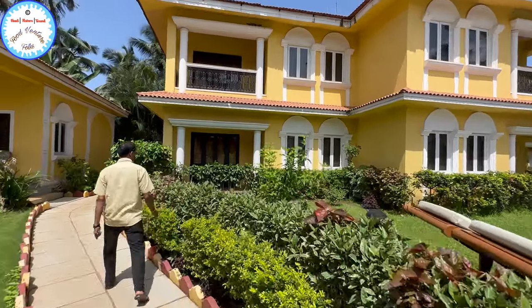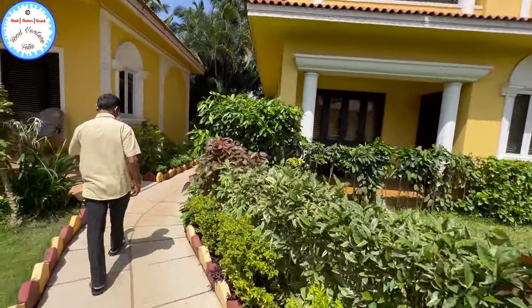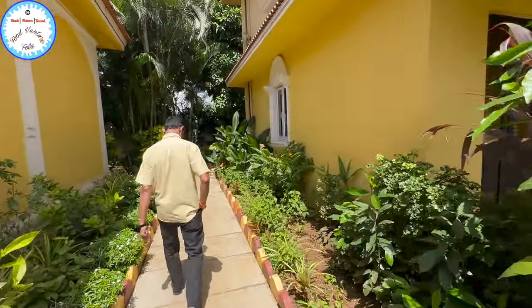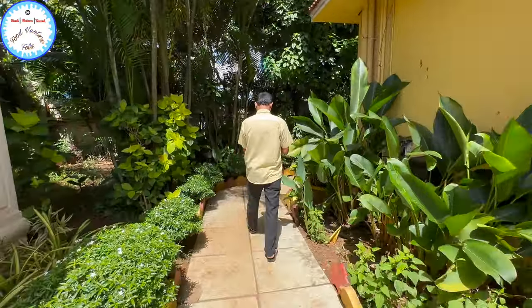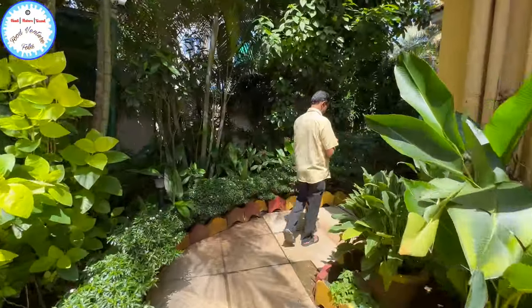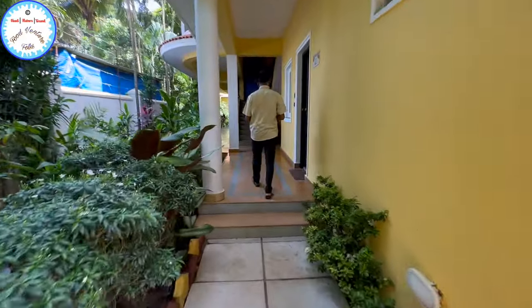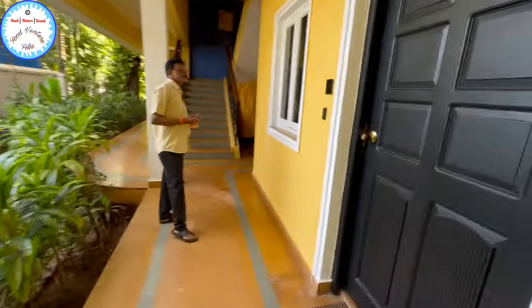So now we'll see the suite. So this is the suite room. Oh, the entrance is from the backside. Okay, so the entrance is from behind.